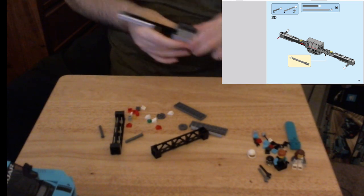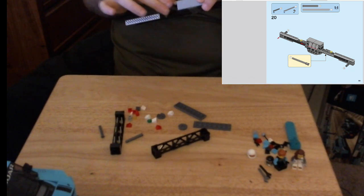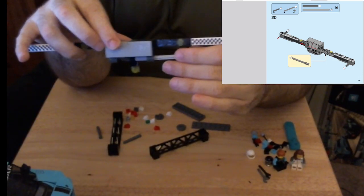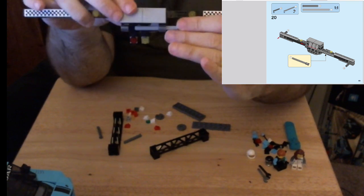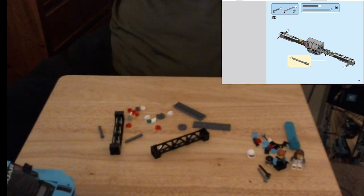Okay, I think I got it this time. So the pin goes across, securing the lights in the gate. And then the red light still didn't drop, even though I made sure it was floppy. There it goes. Red light, yellow light, and then green light. That's a cool play feature. Now let's finish up the gate.